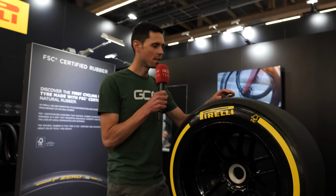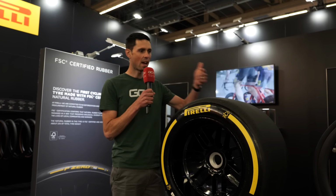Forget 28mm tyres, forget 30mm tyres, forget 32mm tyres, because these are where the future of road bikes lies. This is probably a 400mm tyre. No, I'm just kidding. It's actually a Formula One tyre, which is a nod to Pirelli's history, heritage, and the technology that is going from Formula One all the way to the tyres fitted to your road bike.